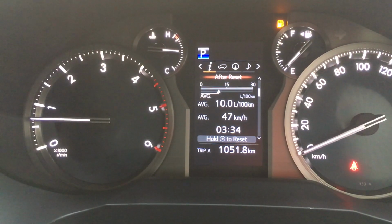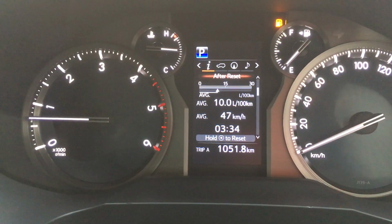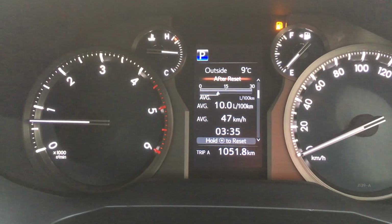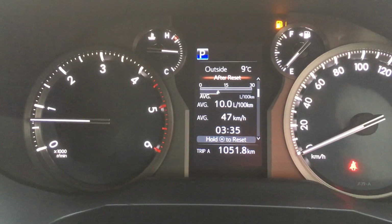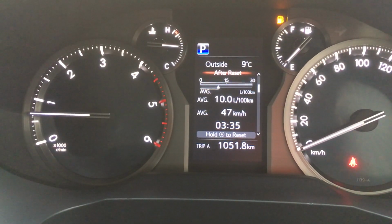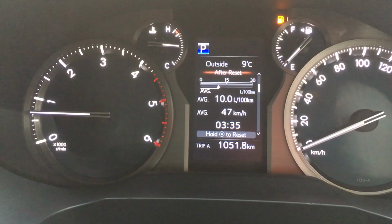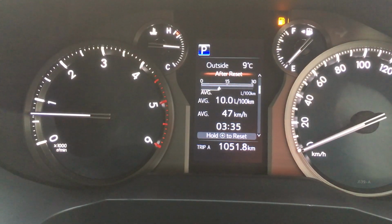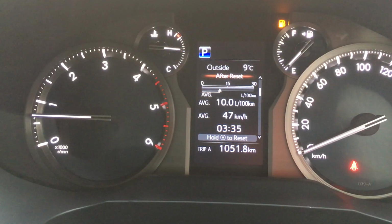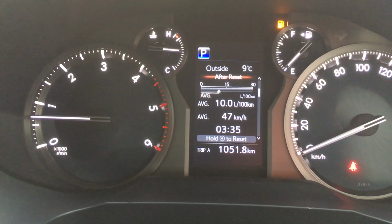So what did I do? 3 hours ago I reset the trip computer. In that 3 hours and 35 minutes since we got back from our trip, that's back to the normal sorts of driving down the road. Look, I don't go to the shop, so it's rarely, if ever, that this vehicle parks at the shops, right? Because that's how you end up with trolley dents and scratches. This vehicle hasn't got a mark on it like that, right?